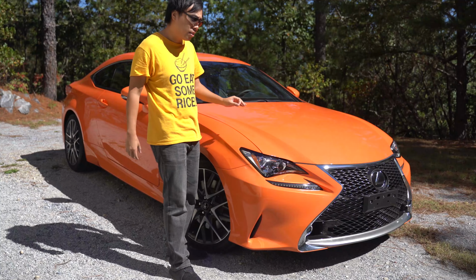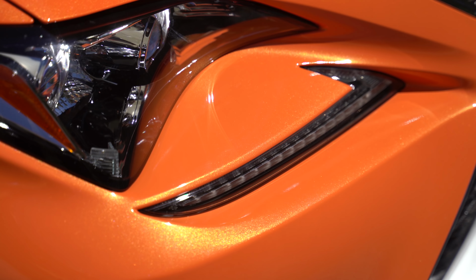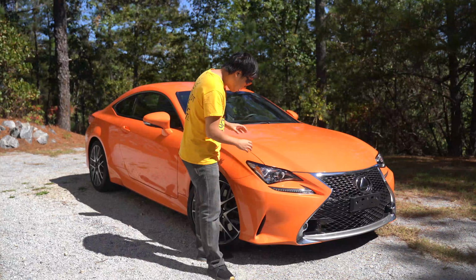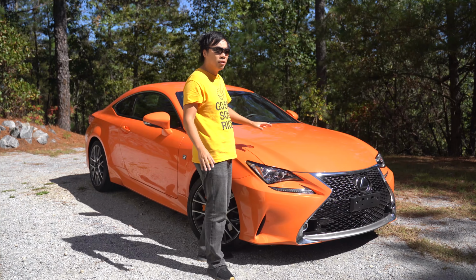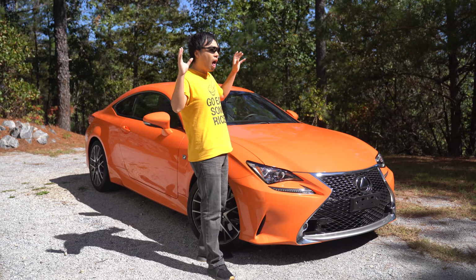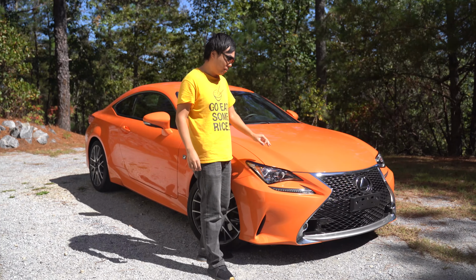You actually have to see this color in person. Look closely, okay? It shines. You'll see it's a multi-layer color. Depends on how the sun is hitting the car, depends on how you edit the picture, depends on how the shadow is. This color looks very, very different, all right?